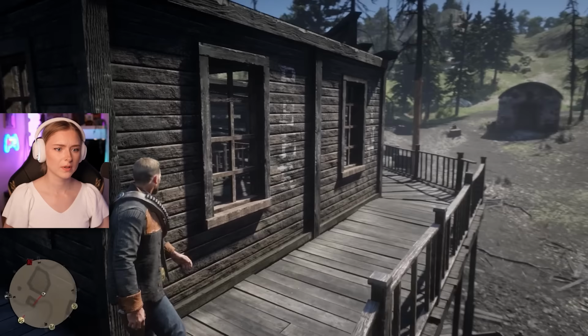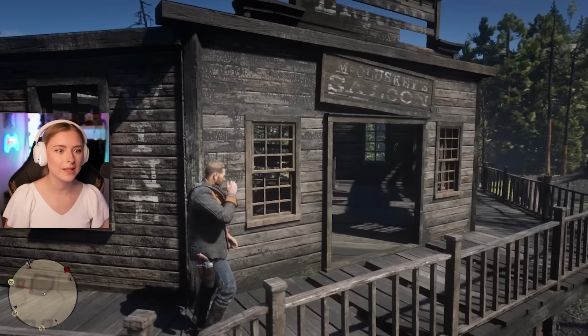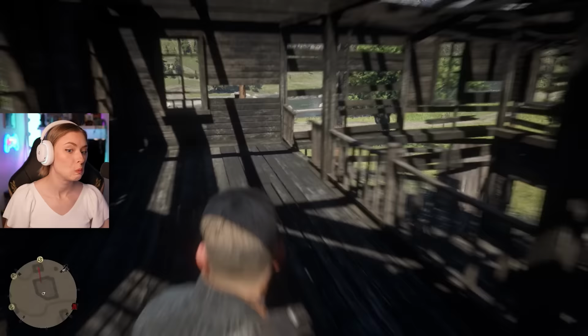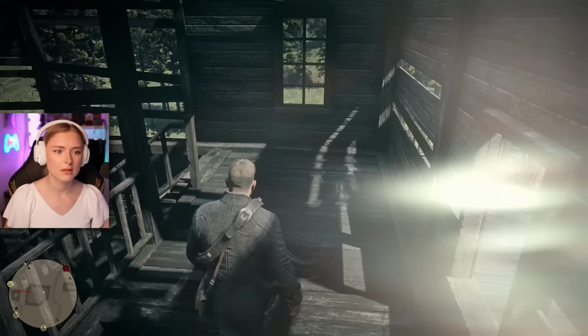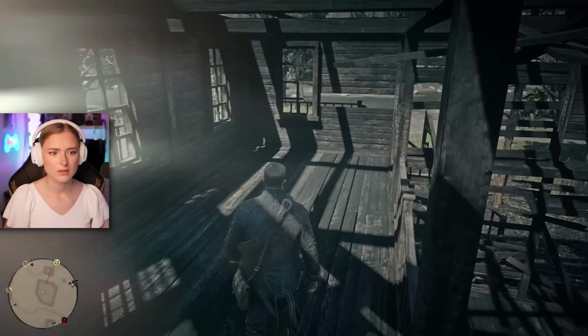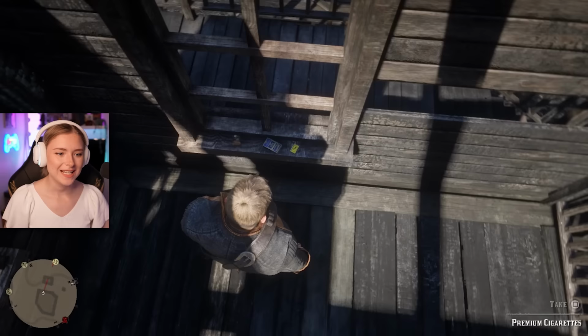So... I thought it said rare! It says beer. Wine. McCluskey Saloon? Probably read that incorrectly. Is there anything... Something in the ceiling. Or is it? Not the ceiling. The window. Oh. Wait.